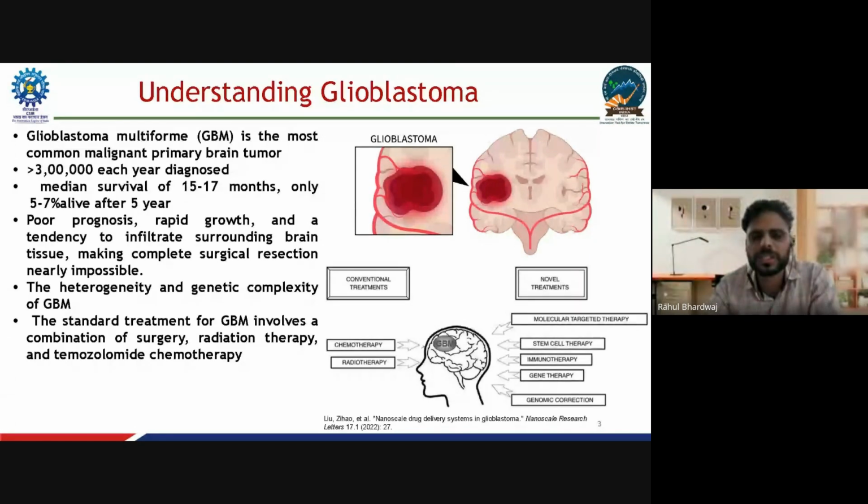It has a poor prognosis, rapid growth, and a tendency to infiltrate the surrounding tissue, which makes it difficult to treat. The conventional therapies available for GBM are chemotherapy and radiation therapy. There is a need for novel therapies to treat glioblastoma, such as stem cell therapy, immunotherapy, gene therapy, and many others.